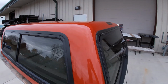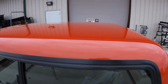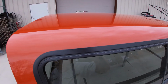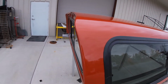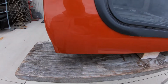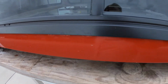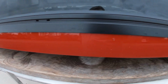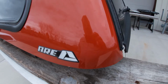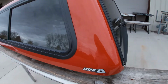It's in decent shape. I don't really see any damage on the top of here. Top looks in really good shape. Side looks good. Bottom edge is in good shape. Not all chipped up on the bottom edge. The only thing I've seen at all in here is this small little chip right there. Other than that, I didn't see anything else on this one.